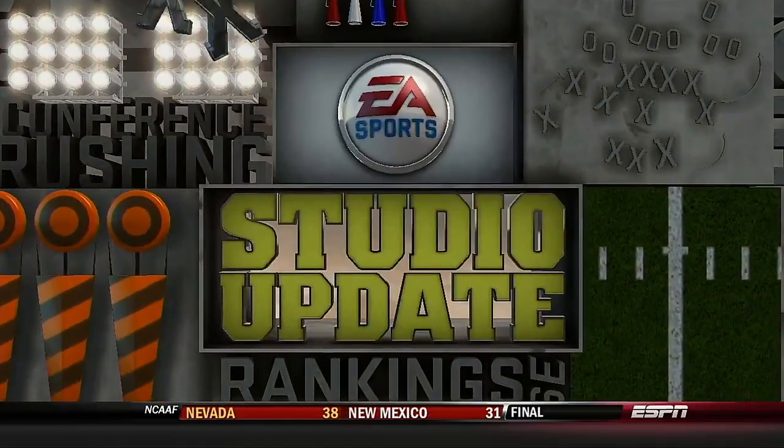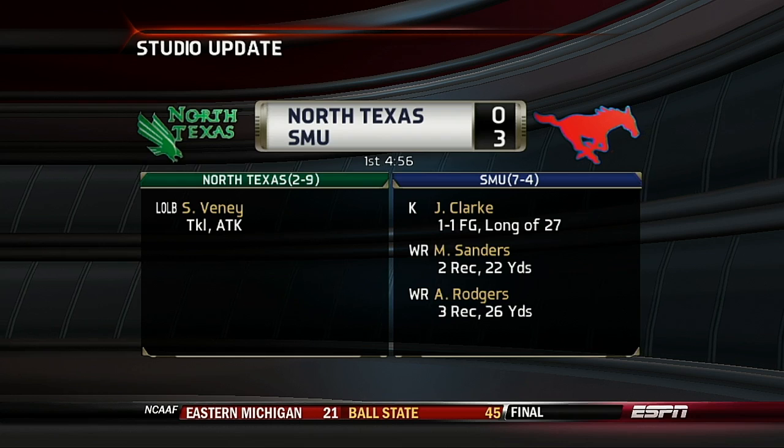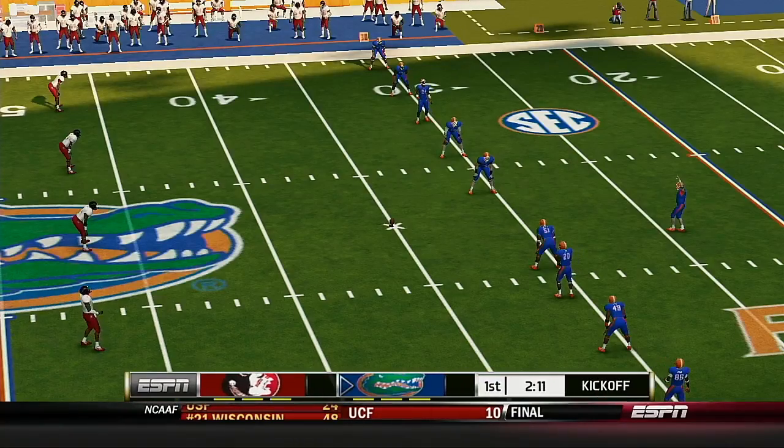Let's throw it out to Reese now for a studio update. Let's check out what's going on in University Park. We've got a tight one going on here. SMU in front, 3-0. Thanks, Reese. 7-0 game here.